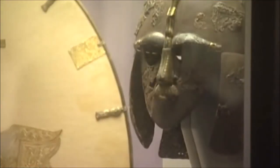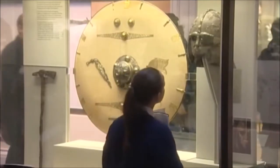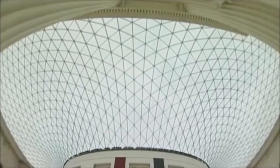I think the helmet has become an icon. That helmet has a sort of reality for people because they can look at it and see the early 7th century, see those early Anglo-Saxon warriors and how they perceived themselves.